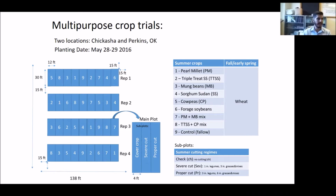The other one that I call here proper cut, imagine that is a grazed cover. In other words, we are going to let the animal graze, but we are going to try to cut at such a height that we still keep that 90 to 100% cover. And the check, that's no cutting, no simulated grazing. What that means, we just let it grow as purely cover crop, let it mature and everything. So that's pretty much the idea here.